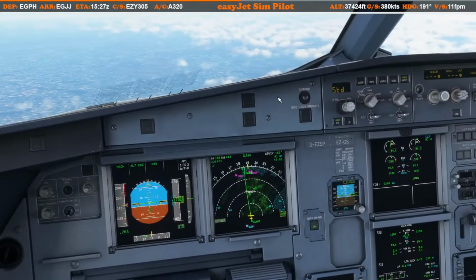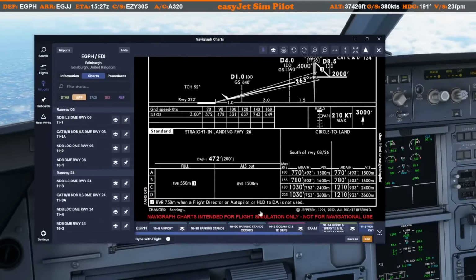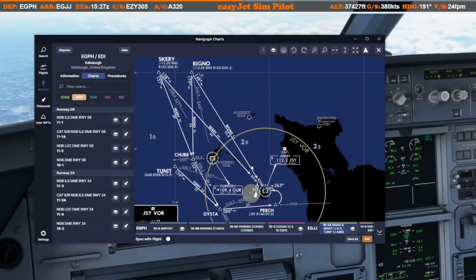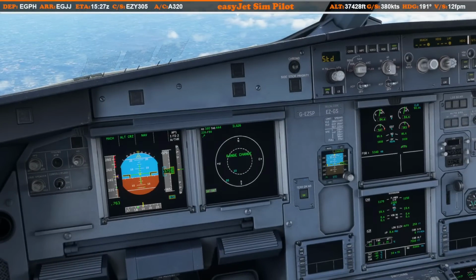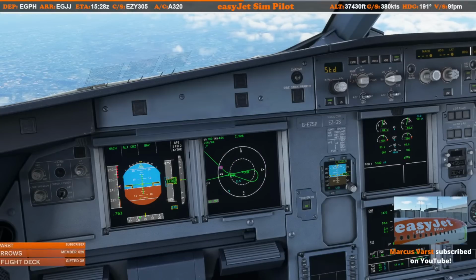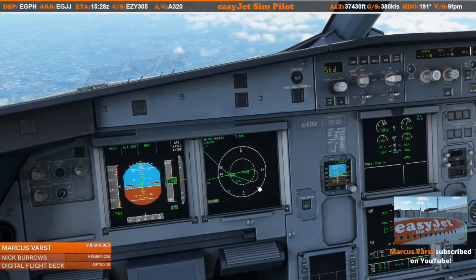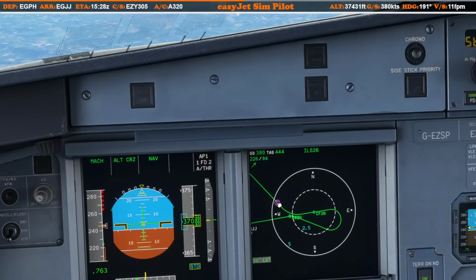Okay, let's start setting some things up for the box then. We've got Bristol just down there. Let's grab some info for the arrival. So, let's just see what the plan looks like. Yeah, so that's the plan that's in there. Also see the decel point is now in a much better place.